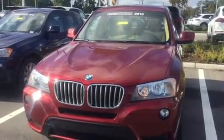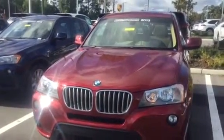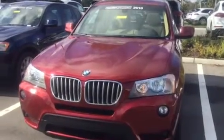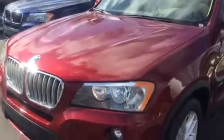We have received your inquiry on the 2013 BMW X3 xDrive 28i, and I am making the video so you can take a look to see that this car has been very well maintained, both exterior and interior. This car has a beautiful vermilion red metallic exterior. It is an all-wheel drive and it's very nicely equipped. But let me show you from the back so you can see it.